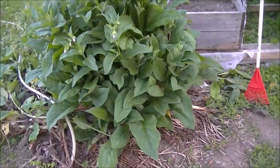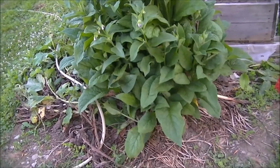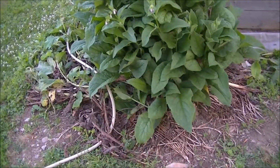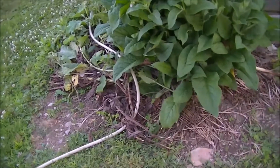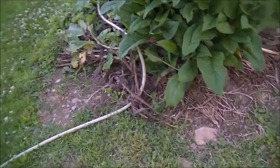Geez, I haven't done a garden video this year. I figured I would. There's the comfrey plant. I've shown that before.